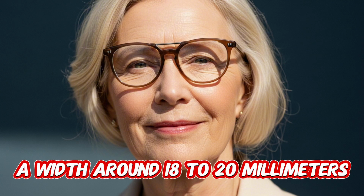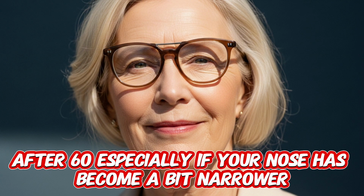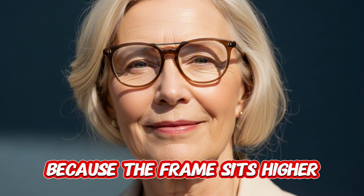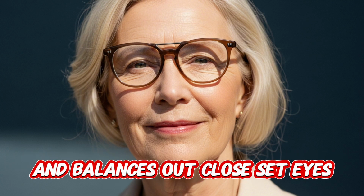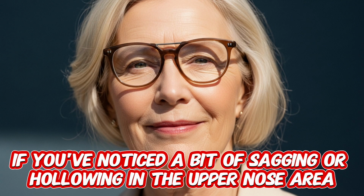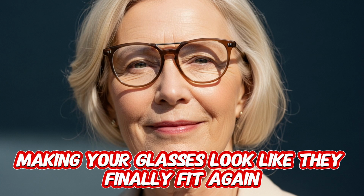A width around 18 to 20 millimeters usually sits beautifully for most women after 60, especially if your nose has become a bit narrower or more sensitive over time. Because the frame sits higher, it gives a subtle lengthening effect to shorter noses and balances out close-set eyes, creating a soft, refined openness around the face. If you've noticed a bit of sagging or hollowing in the upper nose area, this bridge style naturally covers and supports that space, making your glasses look like they finally fit again.